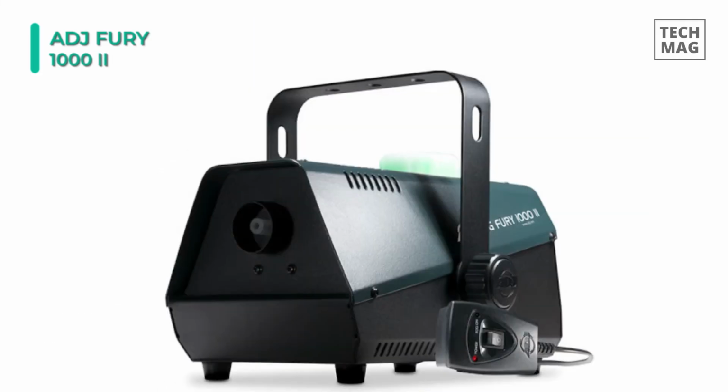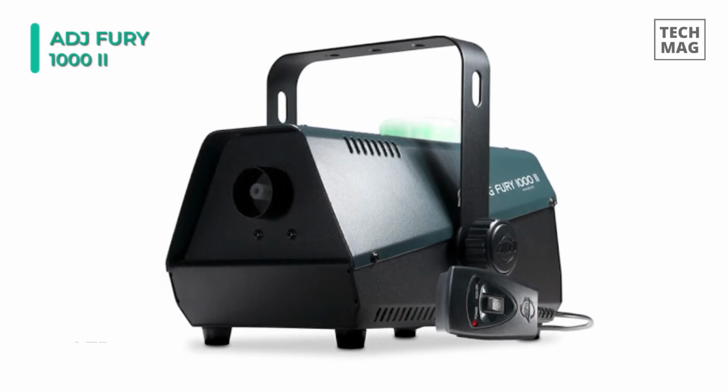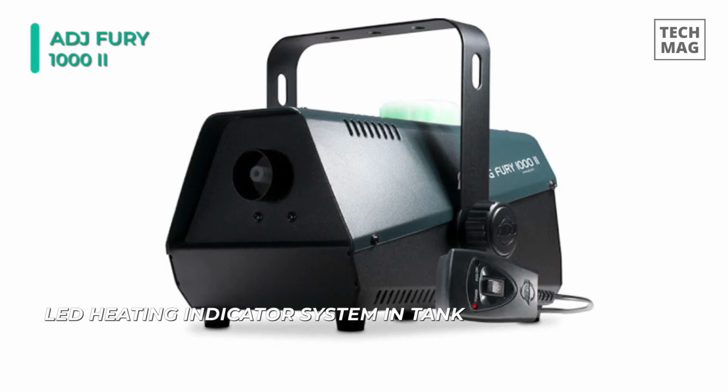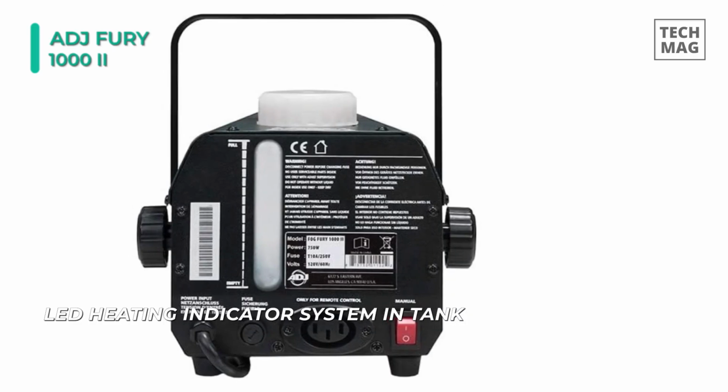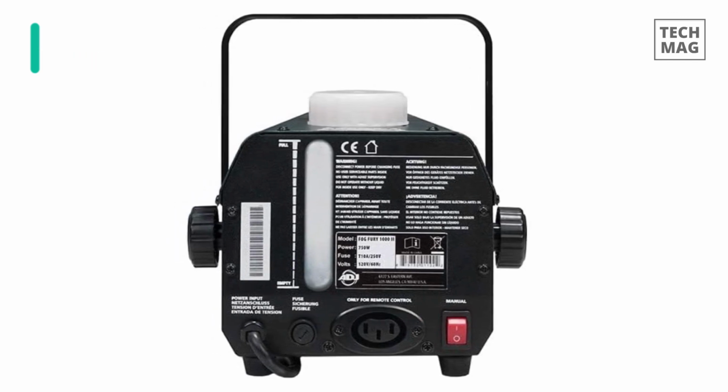The unit produces 4,000 cubic feet of fog per minute and has a built-in internal tank with a 0.9 liter capacity, and it requires a 4-minute warm-up time. Furthermore, it uses high-quality water-based fog fluid only, and ships with a 9-foot wired remote control.